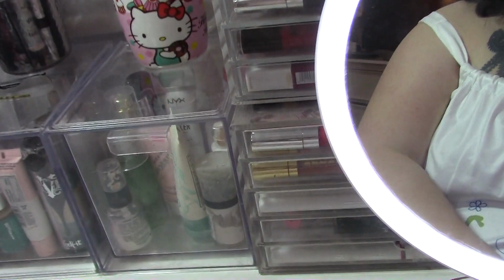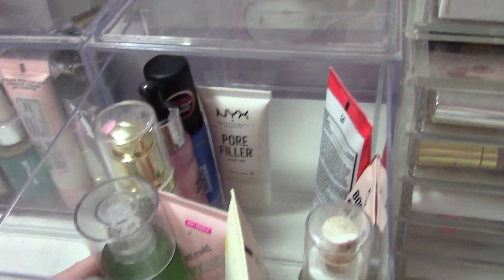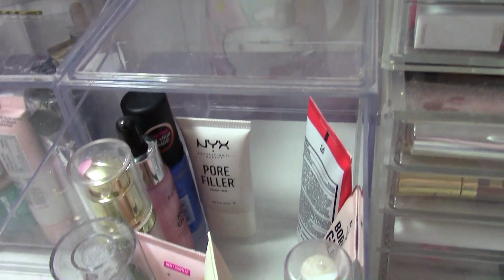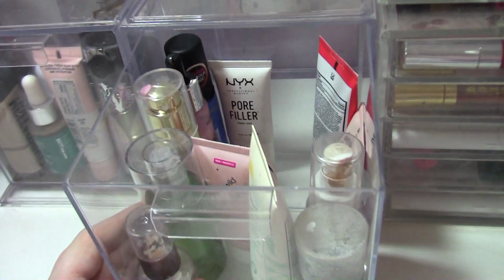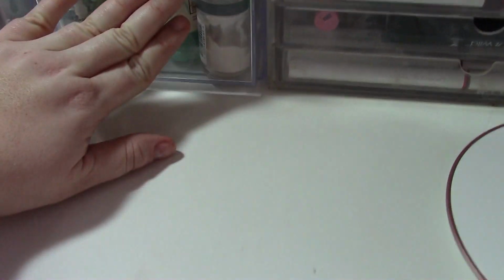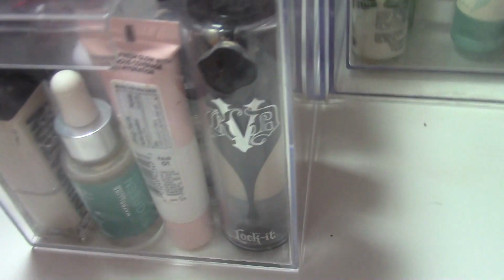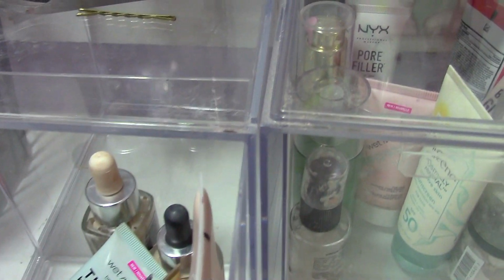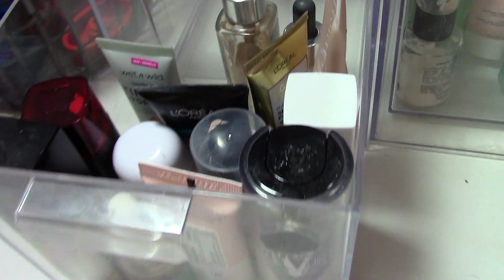And then these drawers are really deep and I love them because you can stand up products. I have primers, sunscreen, moisturizer, those type of products. And you can actually see them. So I really do like that. Same with this drawer. I just have foundations in here. That's my foundation drawer. But yeah, I love it.